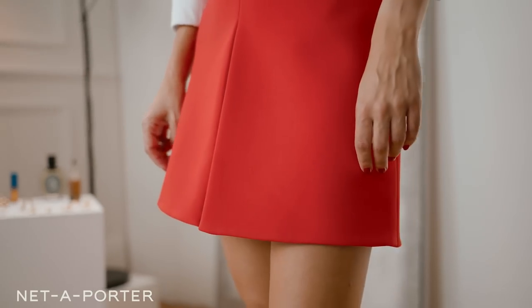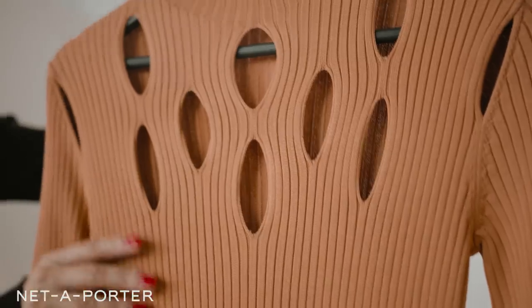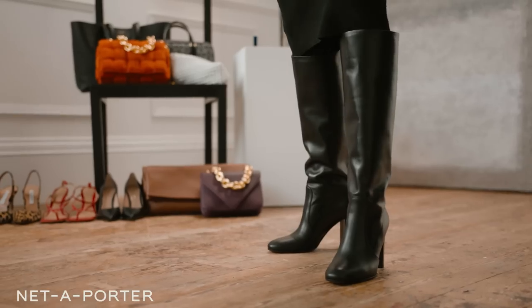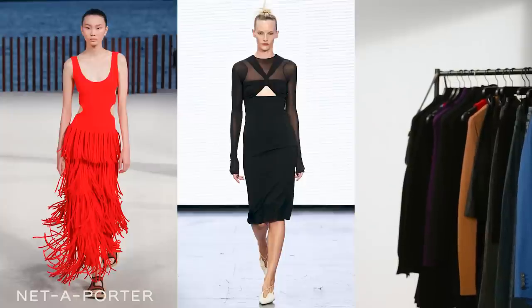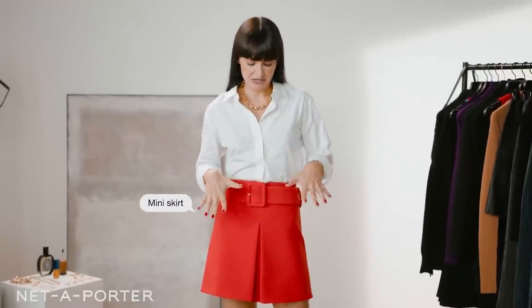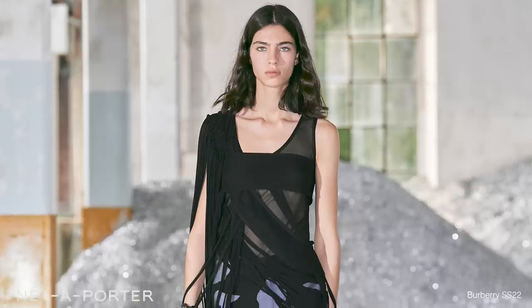From mini skirts, bold colour, through to bodycon dresses that are slightly risque, I'm going to talk you through our favourite spring-summer 22 trends that we've just seen on the runways, and how to style them this season. The first trend I'm going to talk to today is the miniskirt. It dominated the spring-summer 22 runways, so there's no getting away from it. But there are lots of ways that you can wear it to make sure that you're comfortable.